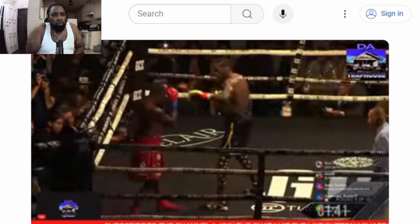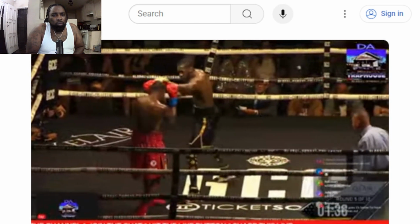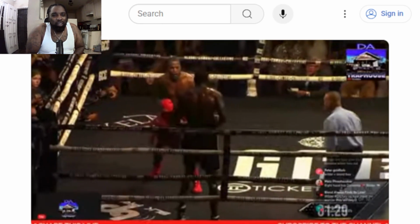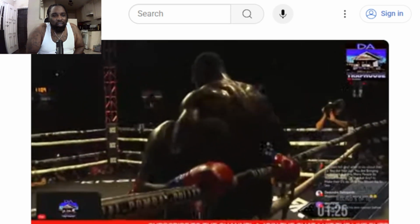Now, nice, nice sneaky short right uppercut by Wilder. Wilder has that in his toolbox. We've seen that throughout the years. And now a big right hand just missed Herndon there. And now Herndon trying to be the aggressor.